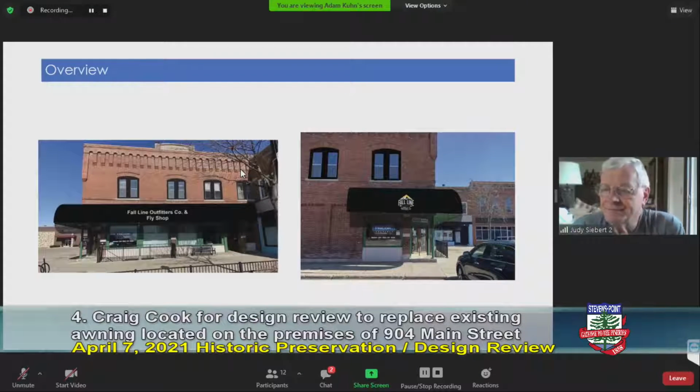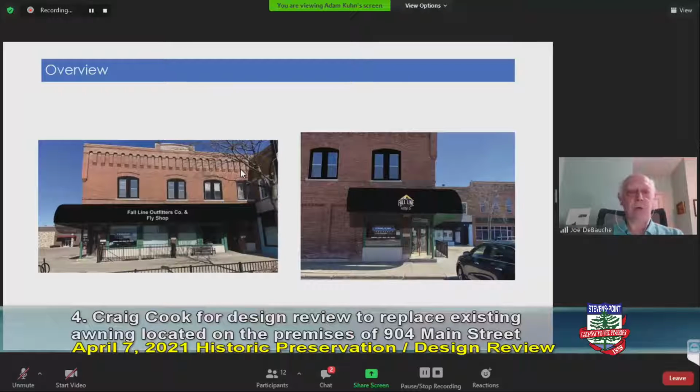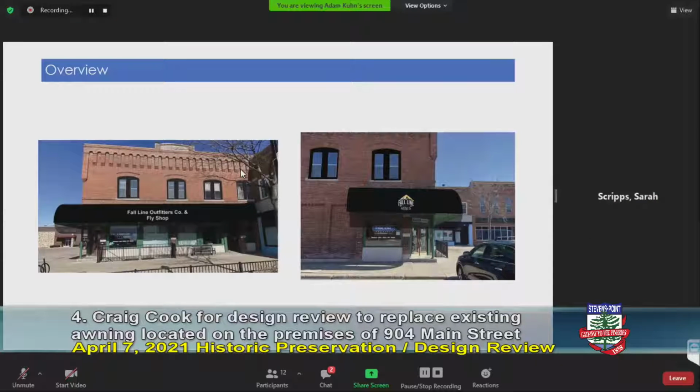Anyone else care to make a motion? Mr. DeBusch? Well, I'd move to postpone, with the provision that the applicant can be present, and the applicant pursue bids for traditional awning to be presented as an alternative. Oh, I'm sorry. I didn't mean to interrupt you, Joe.